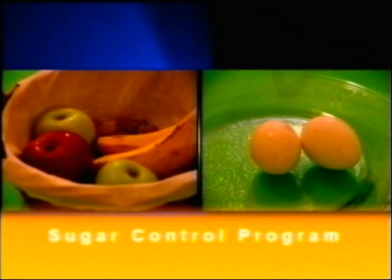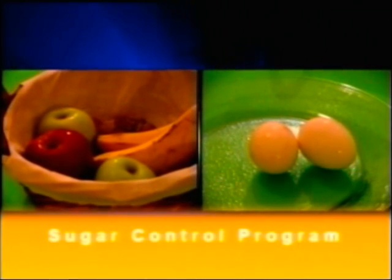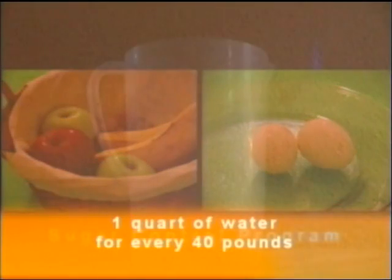For the treatment to work and get maximum results, the patient must be in a sugar control program and has to drink 1 quart of water for every 40 pounds.